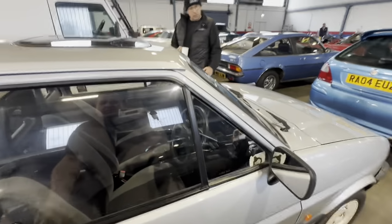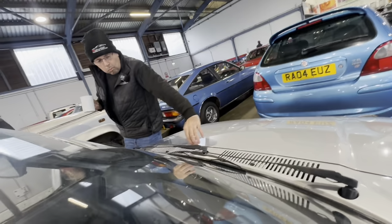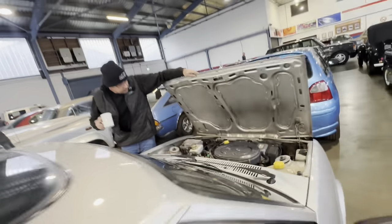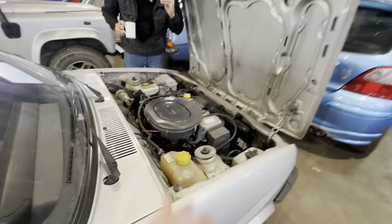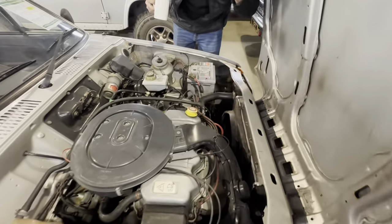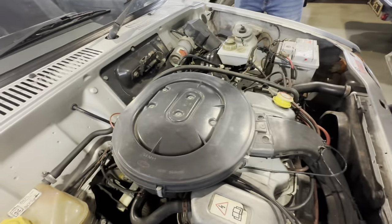One of mine, I don't know if I told you on the Escort. Shall we pop the bonnet and have a quick look at that one? One of the windows on the Escort packed up. I had to buy a window switch for it on eBay. It cost me 45 quid. Did it? CVH. Yeah. You said a little bit round the turret there. You can see it's got primer on it.